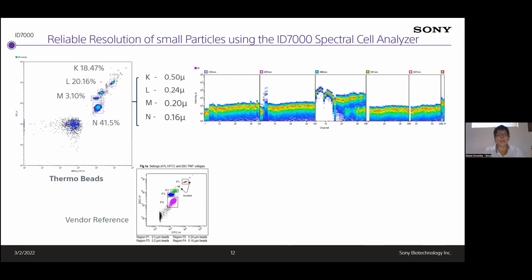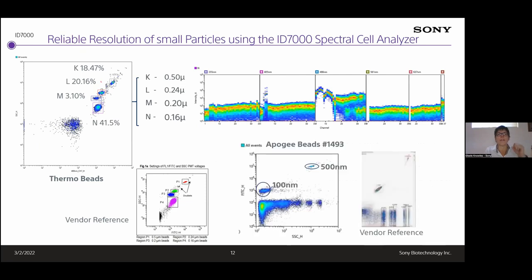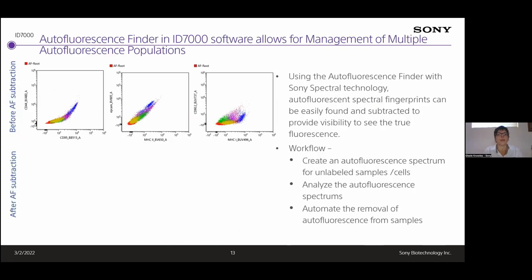And I just wanted to show a little bit about small particles because everybody's kind of interested in that. This is with the Thermo beads as well as the Apogee beads. We don't have any hardware add-ons to augment, so this is au naturel. And we are getting down to 100 nanometers on each of those particles. So that's pretty decent. There are better, but that's nothing to complain about.